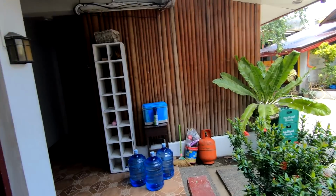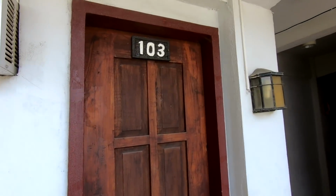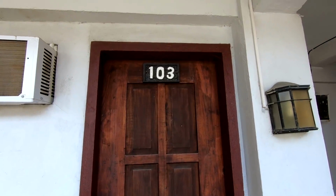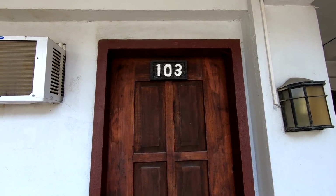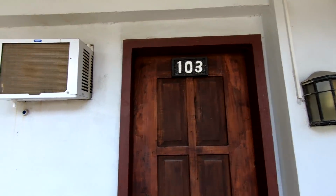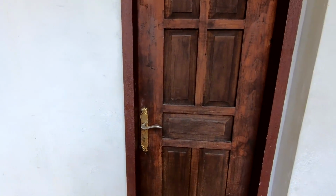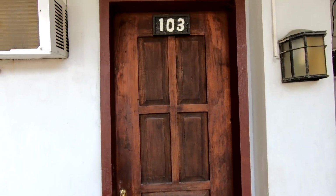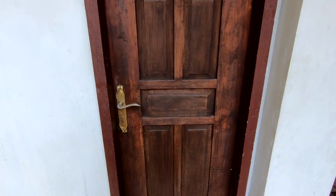And the one thing I recommend not to do is book room 103, because about 3 years ago, a transgender was murdered in this room by an Australian national. So, and rumor is that it's haunted. So if you're staying in Antonius pension house, you probably don't want to stay in room 103.